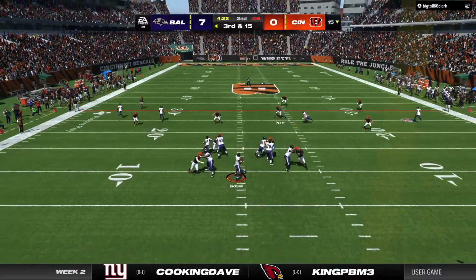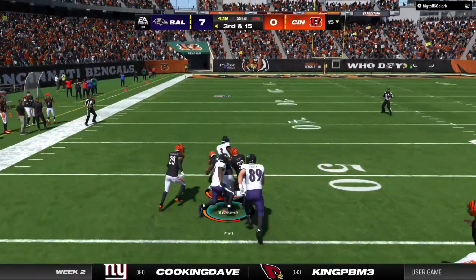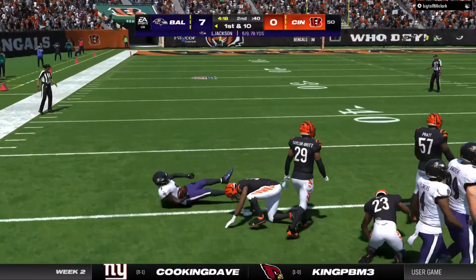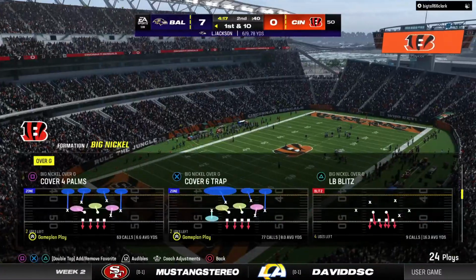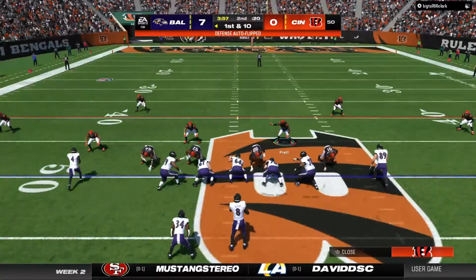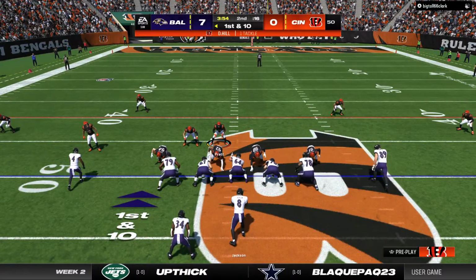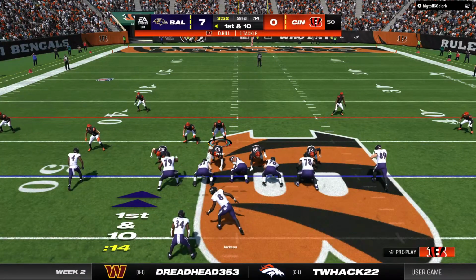Now on 3rd and long, they'll look to throw. He's got his target. That's complete. And he'll be taken down, but not before they reach the 50. Boy, a nice play there as they wind up converting on 3rd and 15. Working with the lead, trying to get to 2-0. Here's 1st and 10.